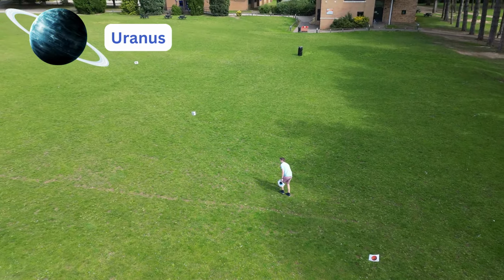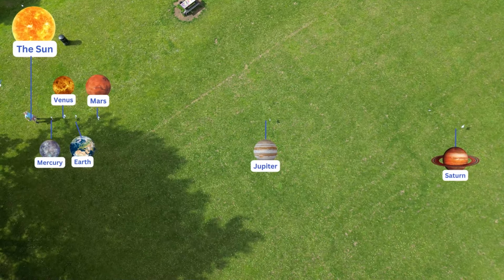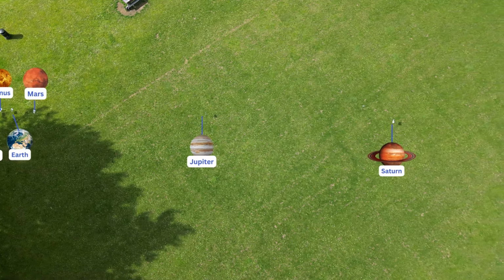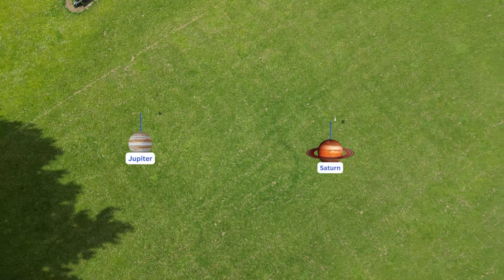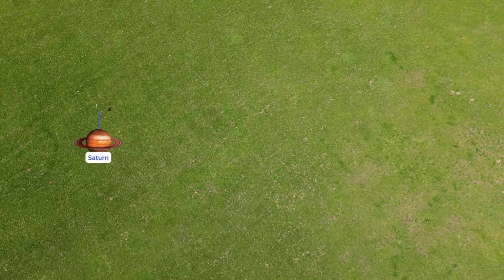As I measure out our final gas giant, Neptune, hopefully you get a feel for how large the solar system really is. In fact, the space probe Voyager took 12 years to reach this planet from Earth. Neptune is 4.5 billion kilometers from the Sun.